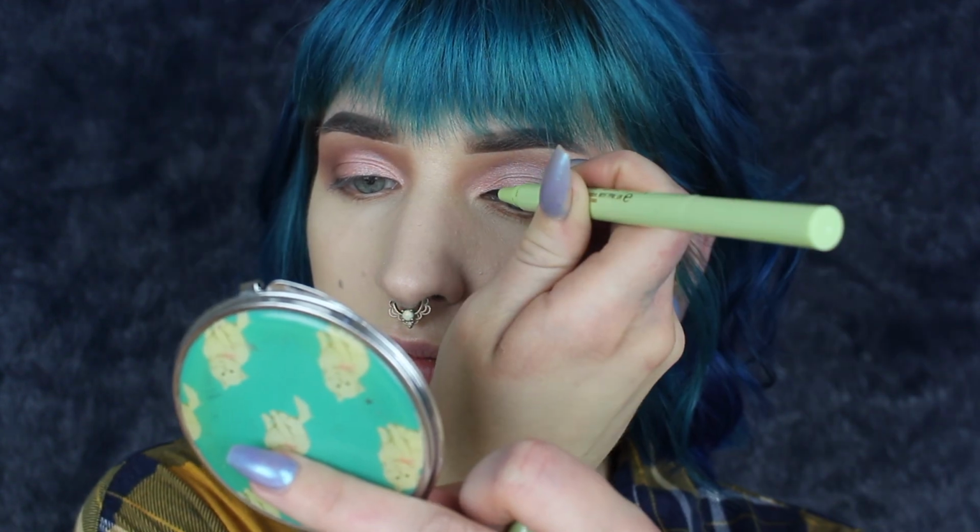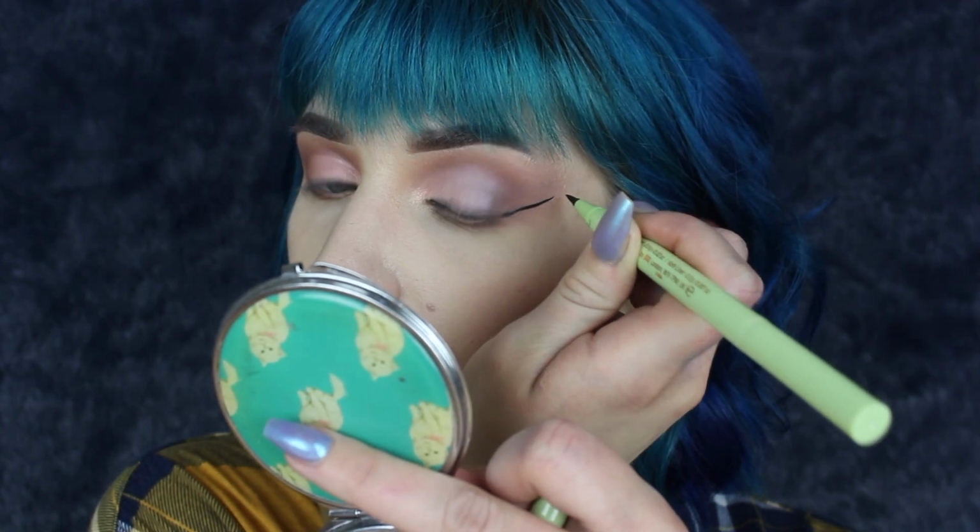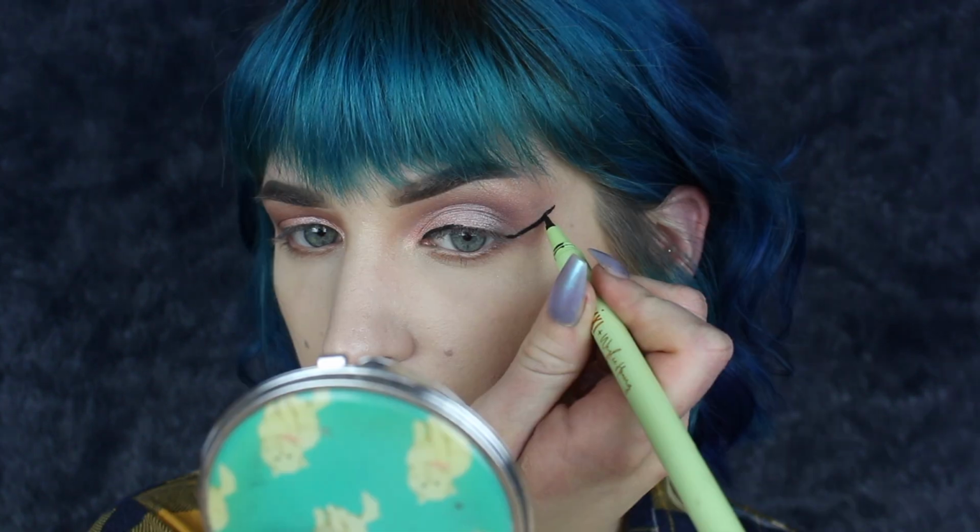So taking this eyeliner that I got from the Wiley collection, I hope it's good. It feels really good. It feels black, but it also feels really wet, like insanely wet. I don't know if this is gonna work, guys. I'm gonna try. I'm already having a really hard time controlling this. I barely have to press down.